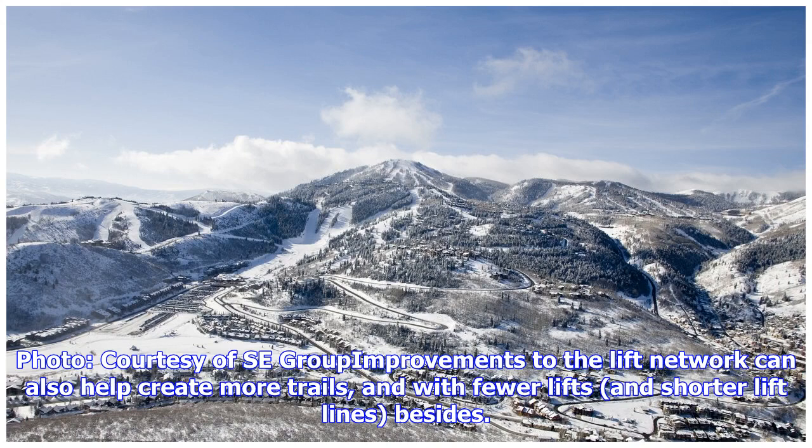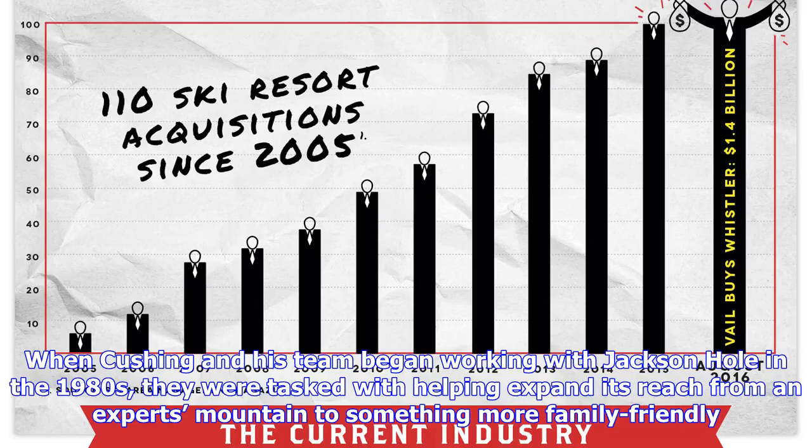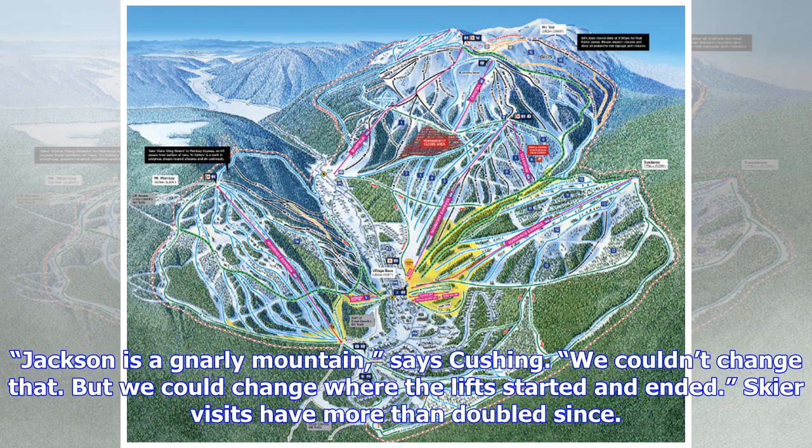Improvements to the lift network can also help create more trails, and with fewer lifts, and shorter lift lines, besides. When Cushing and his team began working with Jackson Hole in the 1980s, they were tasked with helping expand its reach from an expert's mountain to something more family-friendly. Jackson is a gnarly mountain, says Cushing. We couldn't change that, but we could change where the lift started and ended. Skier visits have more than doubled since.